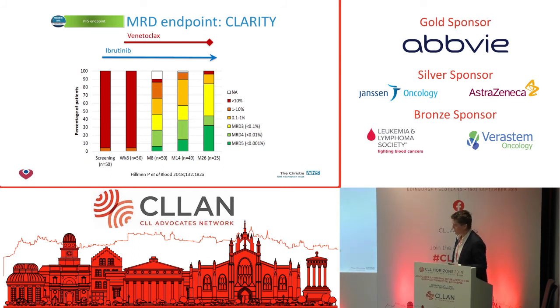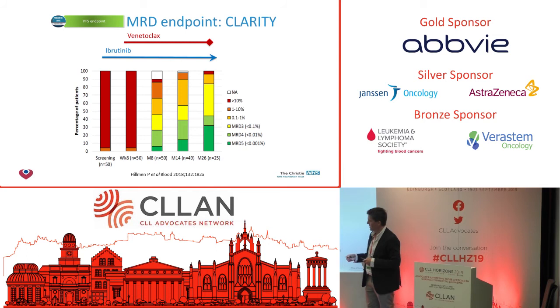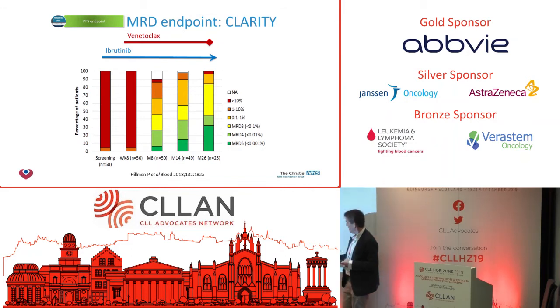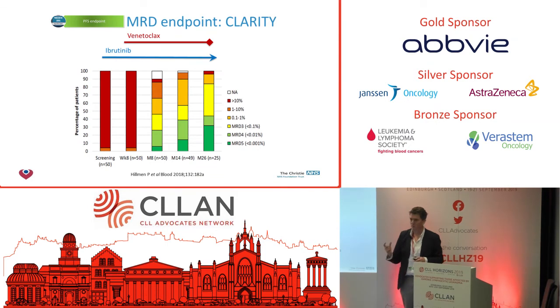So I'm going to show something from a UK perspective. The Clarity trial, this was presented at ASH at the end of last year. This is looking at a combination of ibrutinib and venetoclax, starting with ibrutinib, adding in venetoclax, time-limited treatment, and this is looking at the proportion of patients who become MRD negative. If you look with ibrutinib monotherapy, very few patients would get there. In red, they're all MRD positive to start off with. As you go through treatment, month 8, month 14, month 26, more greens. They're starting to get MRD negative, and the dark green, the depth of MRD negativity is improving. So it is possible with ibrutinib-based therapy to get to MRD negativity.